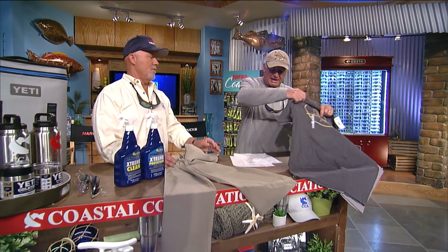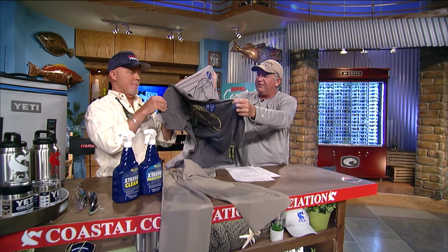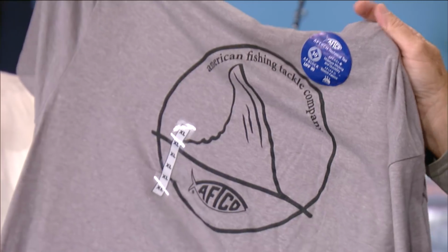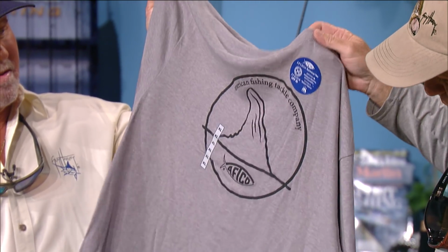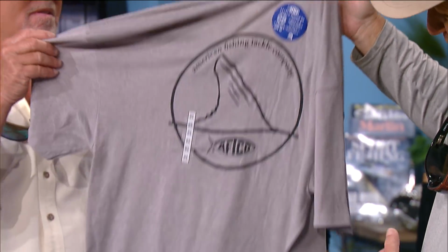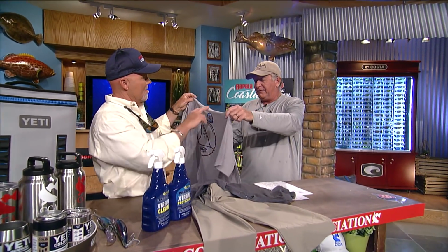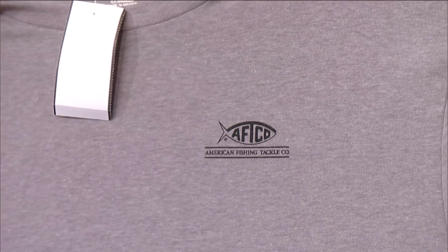What else? Well, this is the AFTCO technical shirt. These are the short sleeves. Again, these are very lightweight and really comfortable. You can tell the way these things move. Just really nice. They have AFT Cool moisture wicking, AFFlex, UPF 30, and they're antimicrobial. I like the long sleeve ones for just going fishing, because I like to cover up all the way.